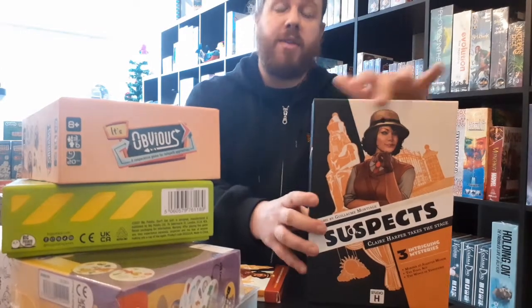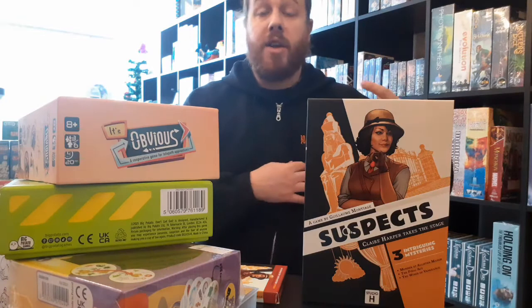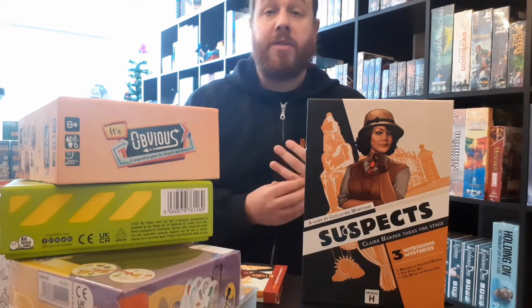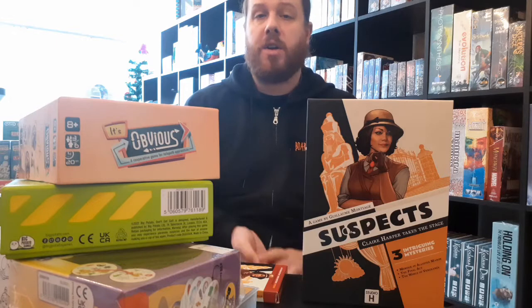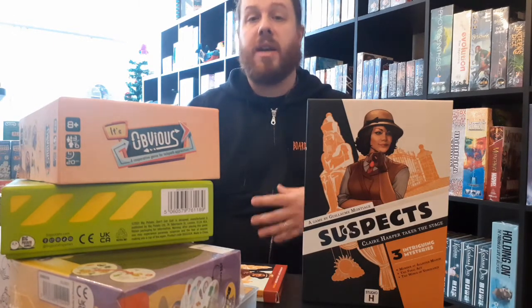In the main game, you get 3 cases. Each case can be played separately, so you don't have to do them in order, or do them all at one time. You can space them out if you so wish. The setup on this is simple. You have a stack of cards, and these cards will represent locations, clues, and characters that you can interrogate.